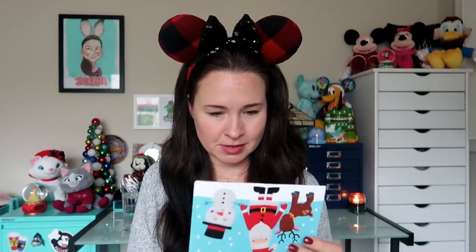Crossing my fingers. This little mailer right here is from Amy in Dayton, Ohio. Hello, Amy in Dayton, Ohio. And there is a cute Christmas card tucked into this one. Ooh, there's some postcards in here too, some Christmassy art cards. "Hi, Becca. Hope you're having a wonderful holiday season."